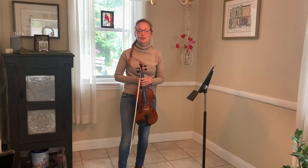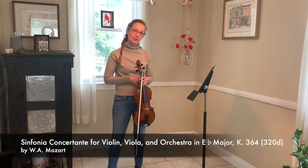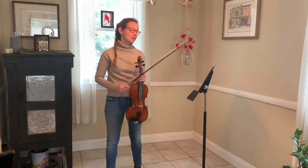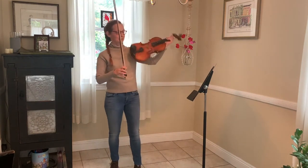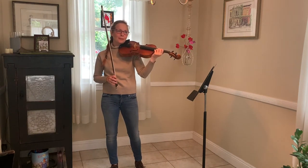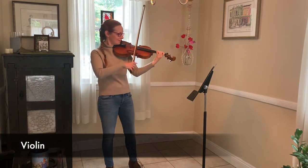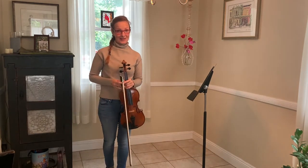And now I'm going to try to demonstrate the difference between the violin and the viola sound with the Mozart Sinfonia Concertante. It is a double concerto for violin and viola. Right in the first movement, a fast movement, we're going to hear this little theme first by the violin. It's very quick and very joyful and very light, and definitely suits the violin more than the viola. And then the viola is going to answer to that.